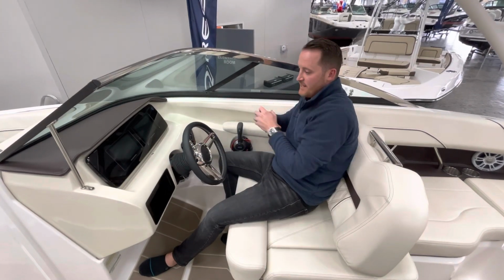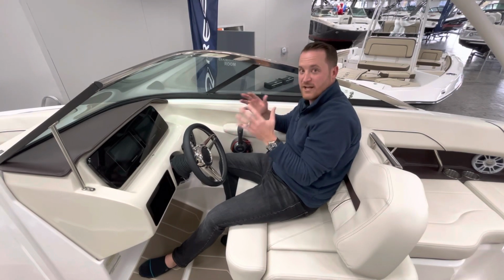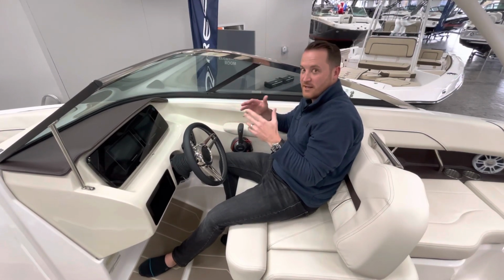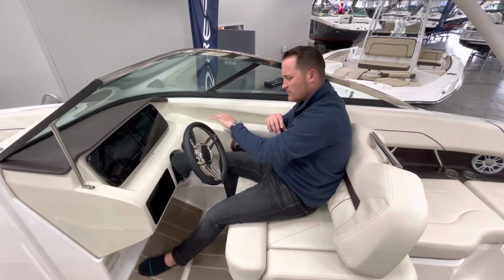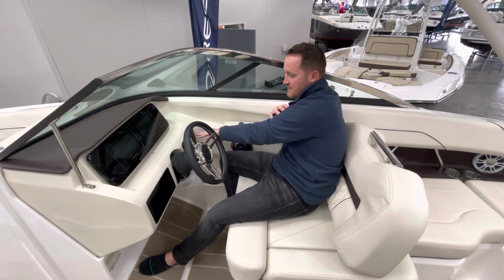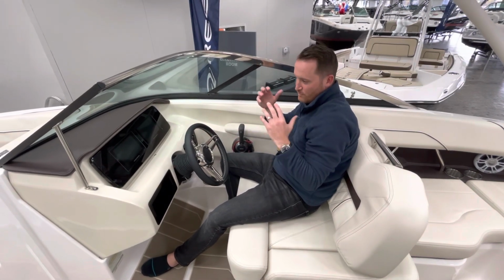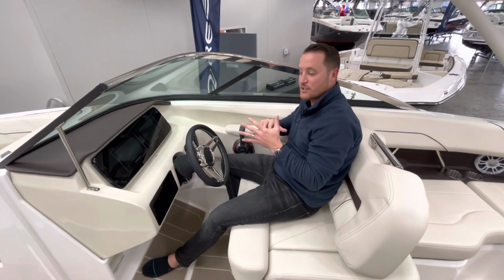You'll see the display here is two Garmin 7-inch screens. That's going to display all your engine functions, Navionics, GPS is all going to be seen through here. But it's just very clean. All your switches are here on the right side of the dash. Very sporty looking, almost a sports car feel is kind of what Regal's gone for. They did a really good job.